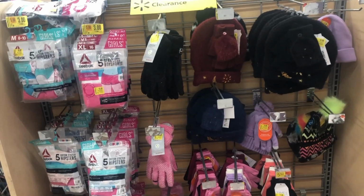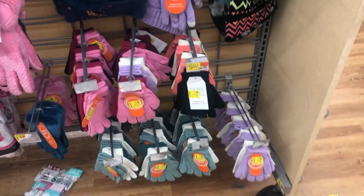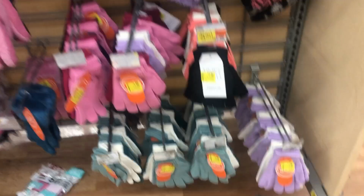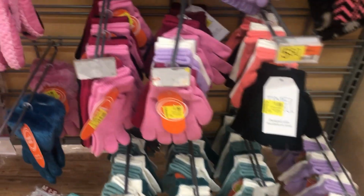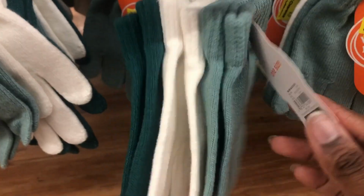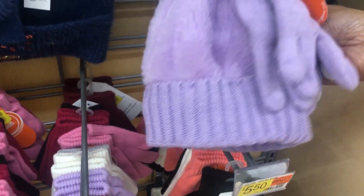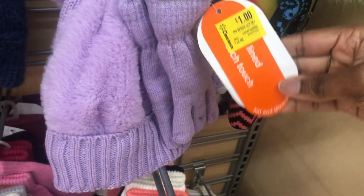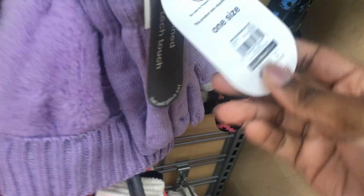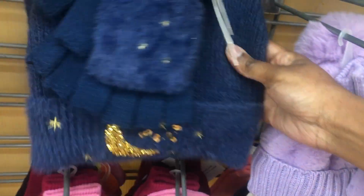So over here in the kids section, they have some gloves that have been marked down to $1. And it's a 3-pack. This color. And they have this set that's been marked down to $1, hat and glove set by Wonder Nation. And then they have this one that's marked down to $5.